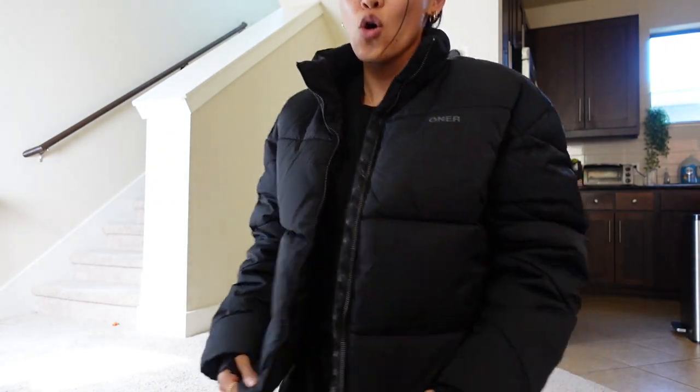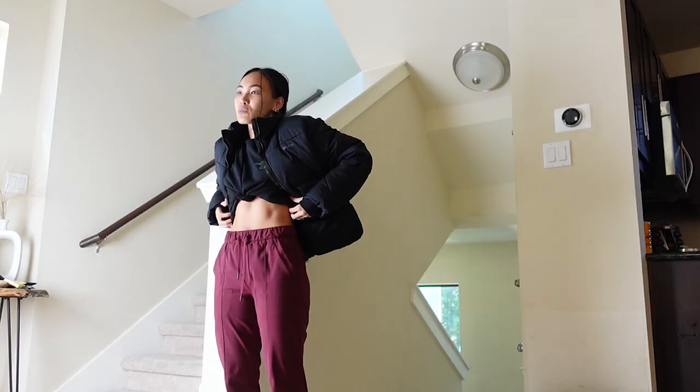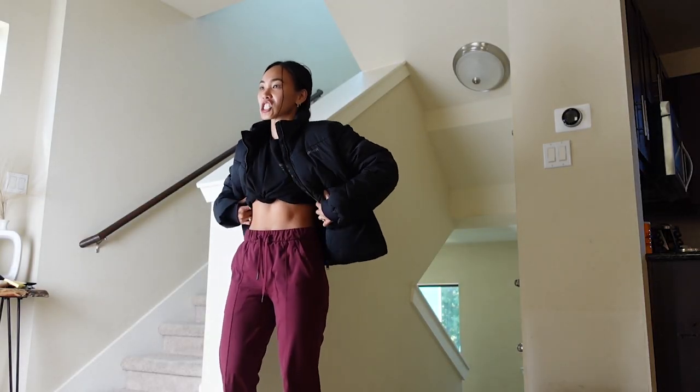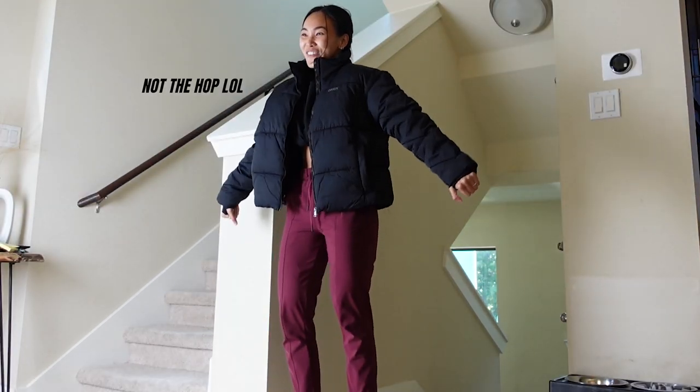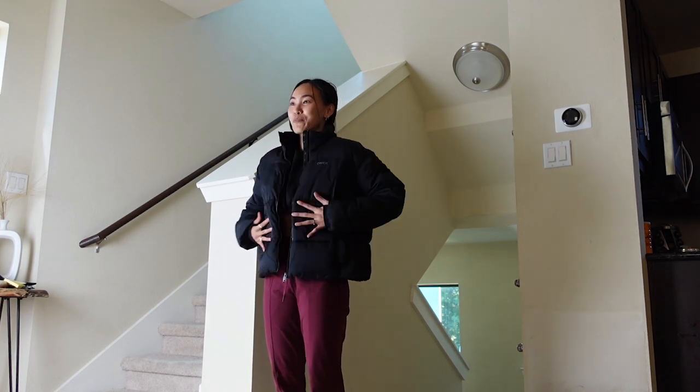Oh, shut up, bro. Oh my gosh, thumb holes. This feels so nice. Wait a minute. Wait a minute. Let's pretend I'm wearing a little crop top situation. Oh, the pockets are lined with fleece too. This fits so cute. It's so puffy.